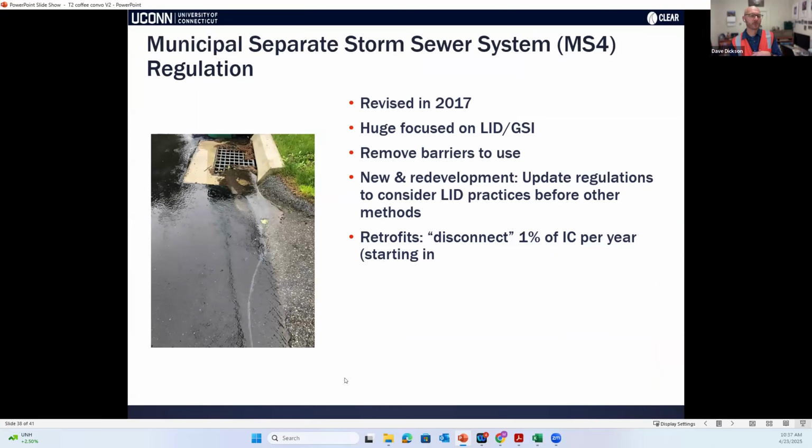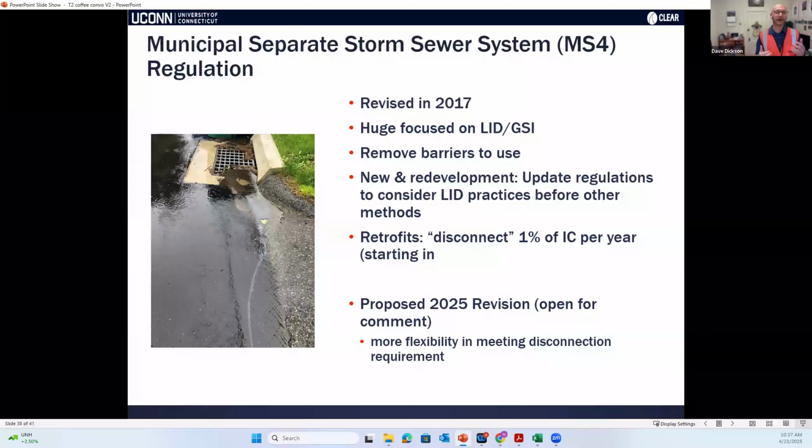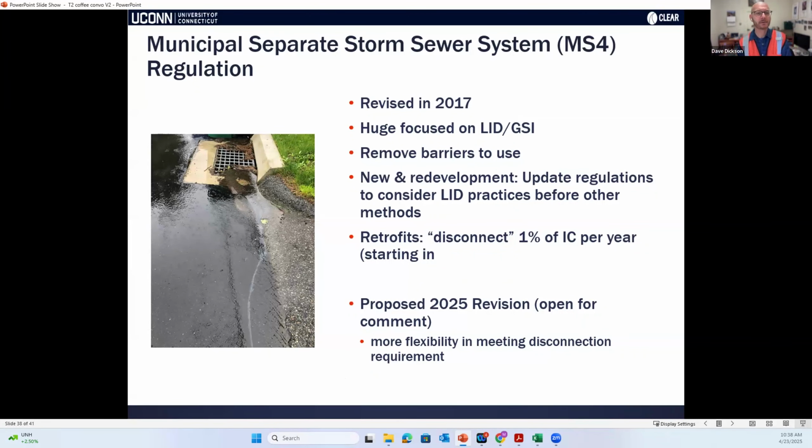And just a quick note on MS4, which I know is a dirty word or dirty phrase for many people. That's what's driving a lot of this right now, though. In 2017, DEP updated the municipal separate storm sewer system regulation and had a huge focus on these practices and encouraged towns to do it. So towns had to go through the regulations and remove barriers to their use. They had to update the regulations to have new developments consider the use of these practices before they consider traditional methods. And the biggie that a lot of people have struggled with is they wanted you to look at existing development and disconnect 1% of impervious cover per year. And that was starting in 2020. So every year since then, and going forward, towns are supposed to be disconnecting 1% of their impervious cover per year, having it flow into the ground instead and infiltrate in.